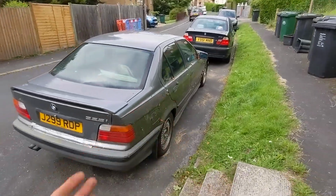The 325i. It's on the street, off the driveway for the first time in like a year. It drives though, like I steered it and it took me to where I needed to go. Pressed the gas and it went forward. So, I can show you guys properly.